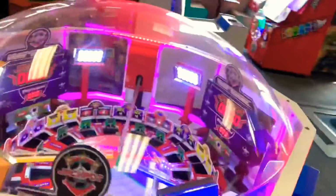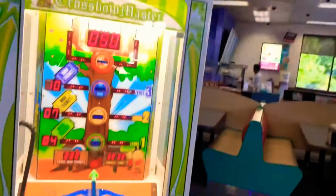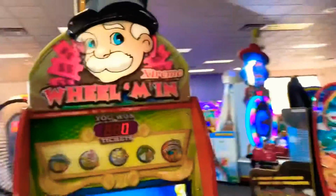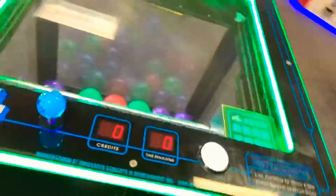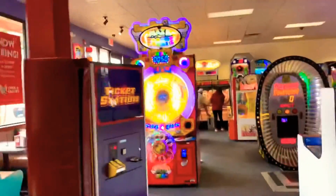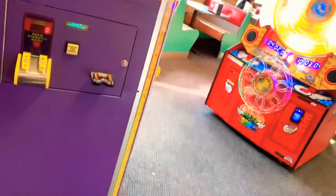Here's Hat Trick. They got this back home. Crossbow Master. Nice. They got this back home too. Price is Right. Wheel 'em in. Ice Cube Claw Machine. Superstar. This is another one, a unique looking ticket for the trip.